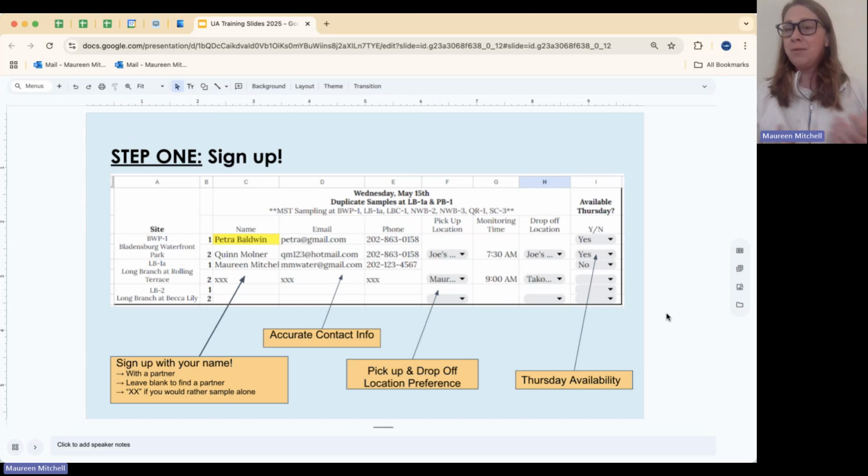You're also welcome to choose a couple weeks when you happen to not be around on vacation or weeks that you don't have other obligations. Maybe you just want to sample once because you have other things you want to do on Wednesday morning. That's a-okay with us. You can also sample on multiple weeks and choose different sites each time. Get a tour of the watershed.